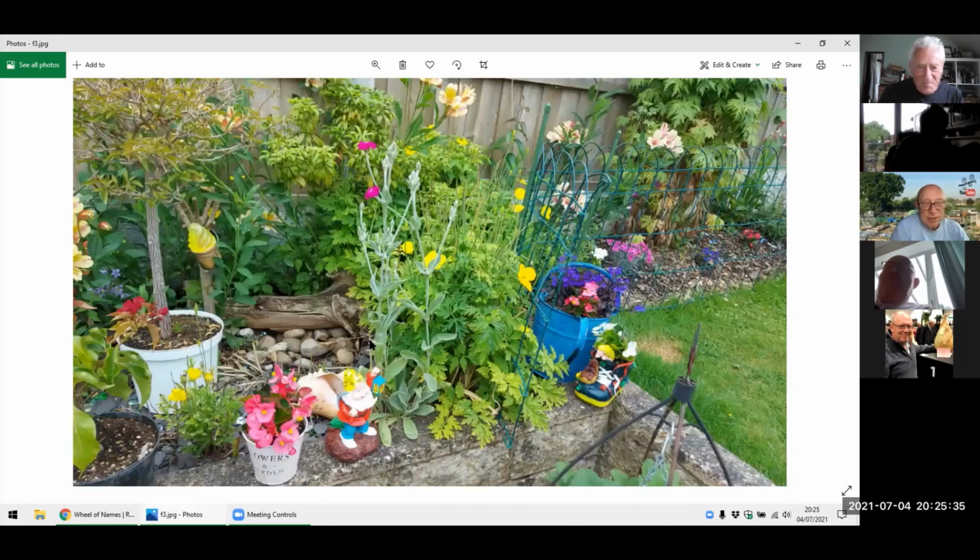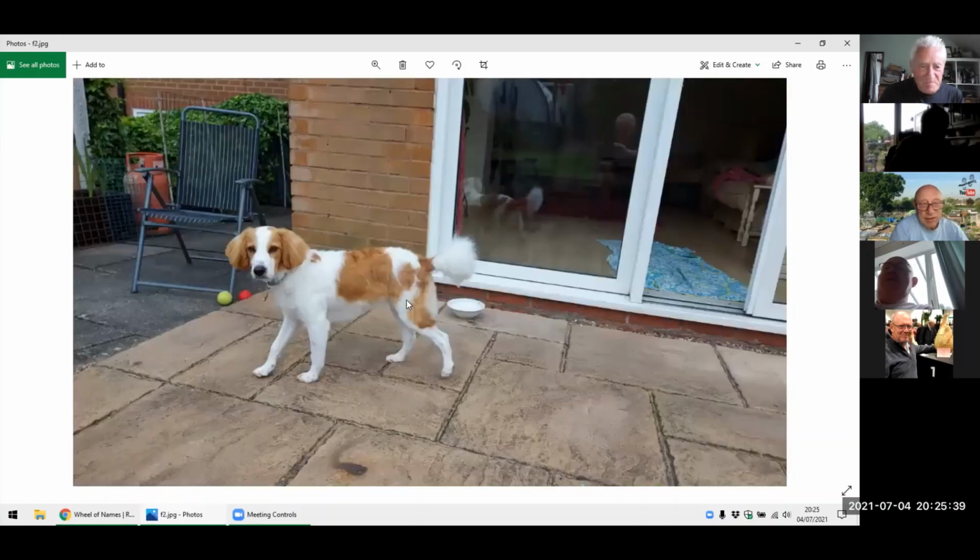Mick, what's that brown stuff on the patio? That's the dog. That's weed, that is. Where? That? There at the bottom, look, yeah. That's rust out of these. All right. That's what it does, burns its way into it.